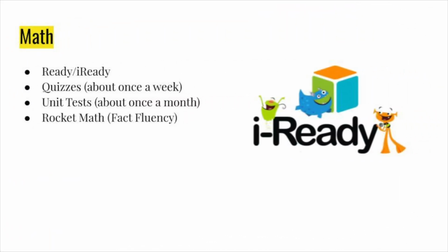In math this year, we are using the Ready program, which comes along with iReady, which is the online component. So your students will be going on iReady a few times a week at school, and they can also go on at home. iReady is great because it gives them content on their level to help them with things that they may be missing. We'll have quizzes about once a week. They come after every lesson, and you'll always know when they're coming up. And then we have unit tests, which count for a bit more of the students' grades, about once a month. They come every 4 or 5 lessons in math. So again, we'll always do a review for those, and you'll always know when those are coming up.